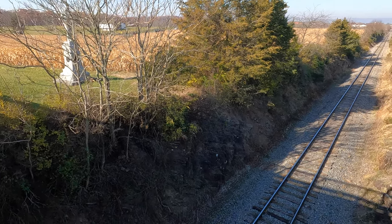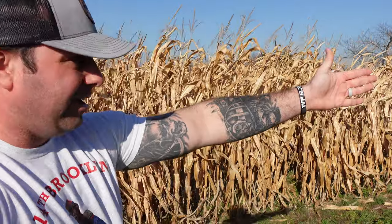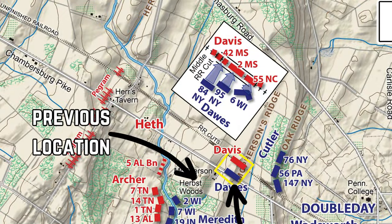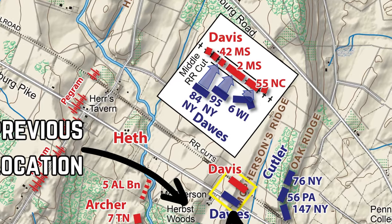Now, I don't know if there was corn here at the time of the battle or what, but it doesn't get any better than walking the very ground that you read about or that you watch documentaries about. Here we are advancing on the railroad cut, which is just 20 to 30 yards in front of me here. And I'm walking on the very same ground that the 14th Brooklyn, the 95th New York, the 6th Wisconsin on the other side of the road here walked across and bled for.